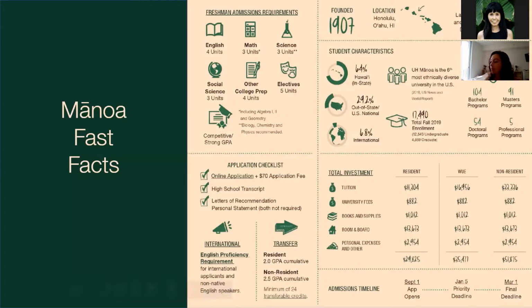Okay, now the big question is the application checklist. What do I need to get accepted and what kind of students are we looking for? We are not part of the Common App. We have our own separate application and I'll show you where that is briefly after this. We do have an online application, and we do have a $70 application fee.